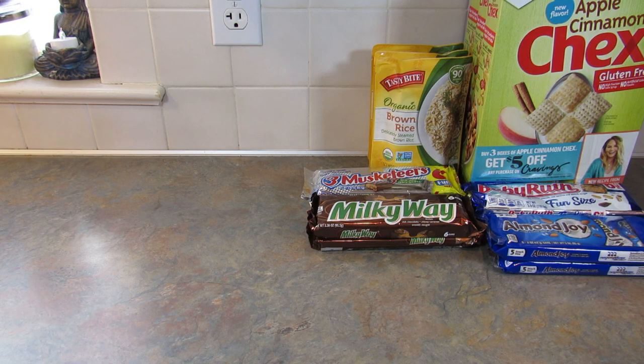Next up, I just picked up a few more t-shirts. You can never have enough t-shirts. Well, you can, but anyway, I got this white t-shirt. It is a Hanes shirt. It's just a plain white t-shirt.